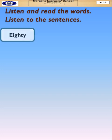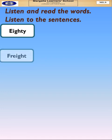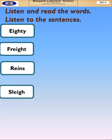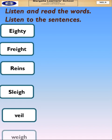80. Freight. Reins. Sleigh. Veil. Weigh.